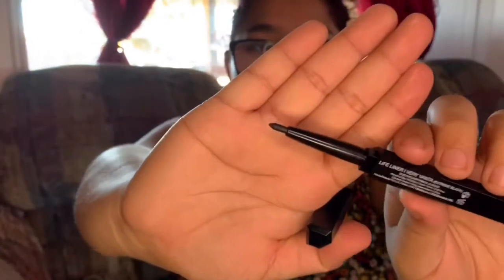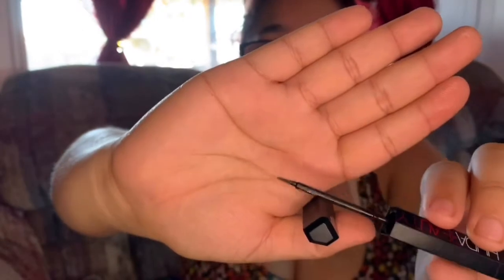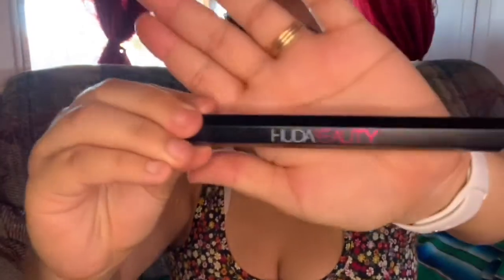Okay, this is the pencil liner you pull, and there is a pencil liner. Wrong way. Oh, I don't want to mess it up. Next is the liquid liner, and this is a twist. Oh wow, look at that. Very cute. I really like how the packaging is on the eyeliner. I love this packaging. Let me put it right this time. There we go.